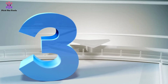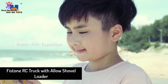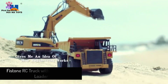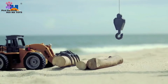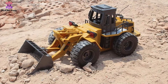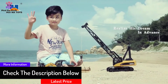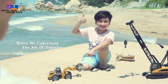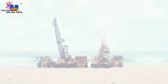At number 3, we have the Fistone RC Truck with a shovel loader. Like every other product from Fistone, this truck manages to top our charts owing to its excellent craftsmanship and high stimulation. Furthermore, the car operates on 400 mAh batteries, which lets your child enjoy uninterrupted gameplay for 15 to 20 minutes. The exterior is made from high-quality material and it also remains cool despite the powerful stimulation. As for the remote control, it works up to 300 feet long. Thus, this allows your kids to enjoy playing from a long distance.